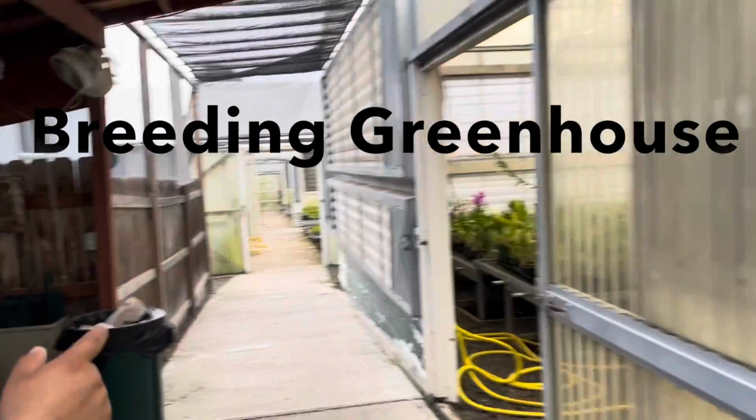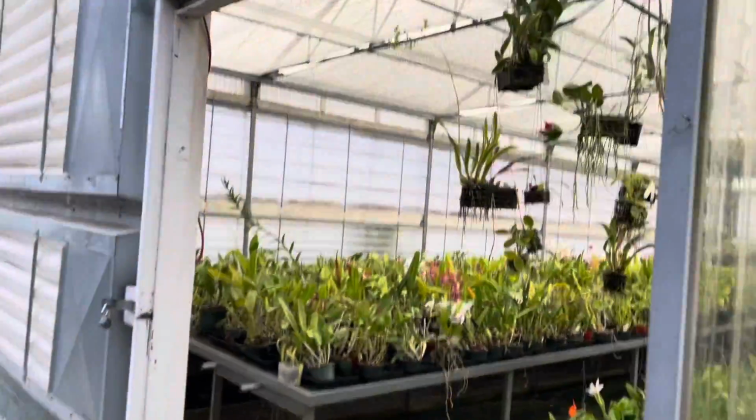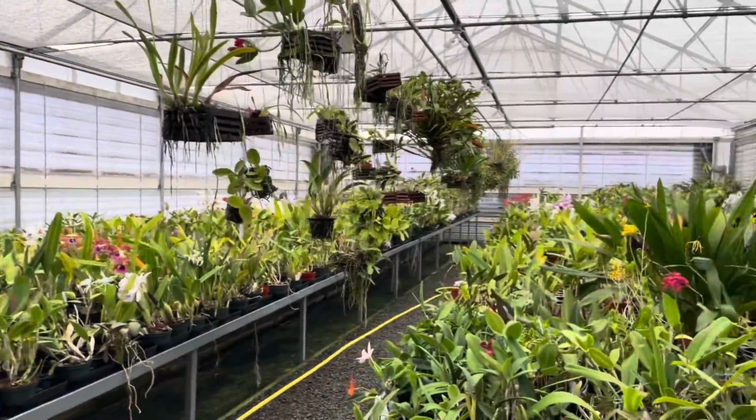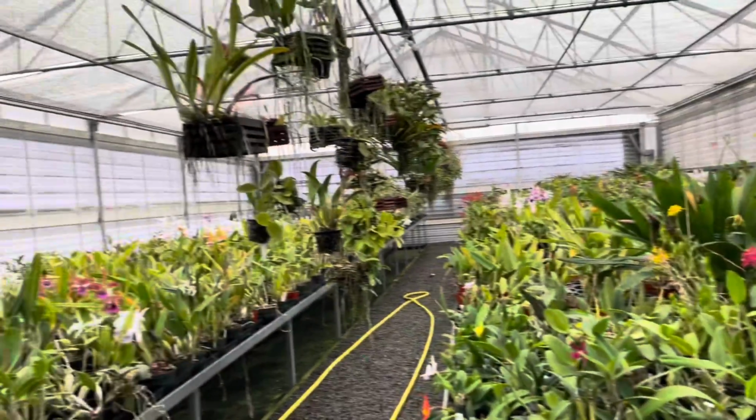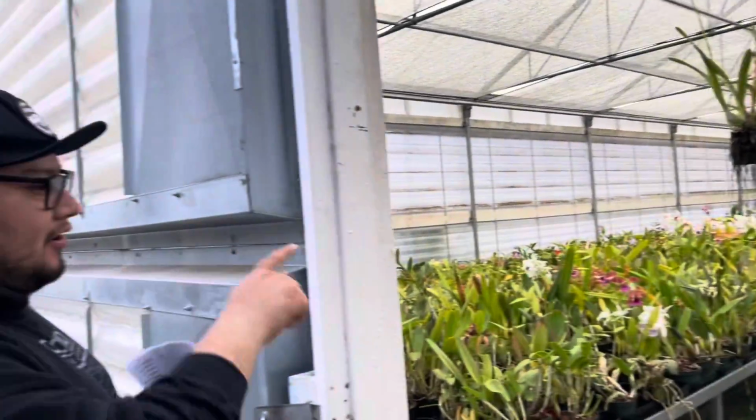And as you walk in, the first 2 benches that you see here in the front will be all species. And those will be species that you find in the wild. And the 2 benches to the far right and to the far left will be all hybrids. And we make all of our own hybrids.